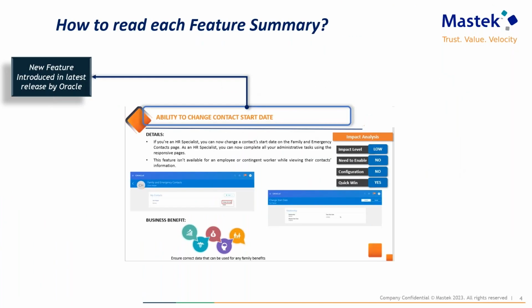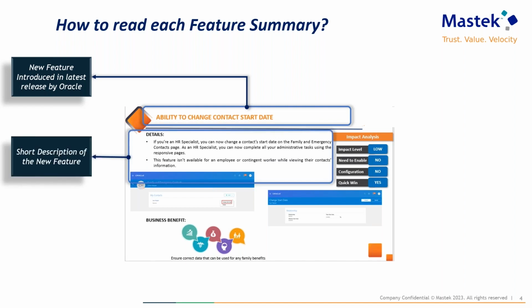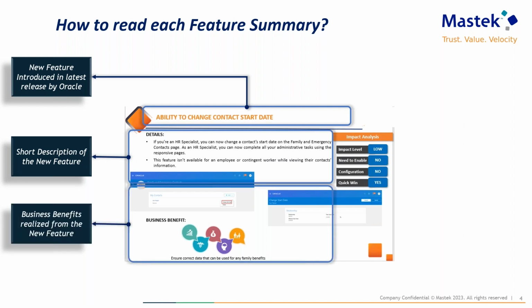This is to give you a glimpse of how we have crafted the structure of this session. First, the list of new features coming to 24A. Then, detailing on the features so you get a brief understanding of what the new features are all about. Next is what the business benefits and important takeaways are for you as a decision maker.